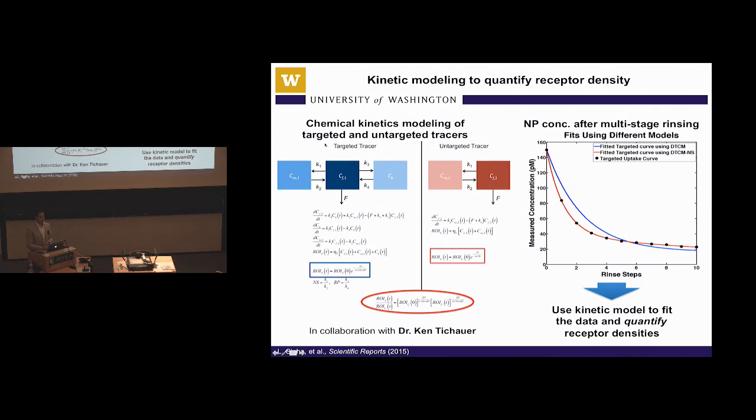Another area we're looking into, which is very familiar with a lot of you here, is kinetic modeling. This is work done with Ken Tishar, who used to be a postdoc with Brian, now at Illinois Institute of Technology. But trying to look at the kinetics of the staining and the rinsing off of these nanoparticles through some compartmental modeling, which should allow us to more accurately quantify what's called a binding potential, which is, in essence, the receptor density. We want to know how many proteins are there per cell. And by doing these kinetic experiments where we image at multiple time points and watch the binding and the release of the nanoparticles, we can better quantify that value.